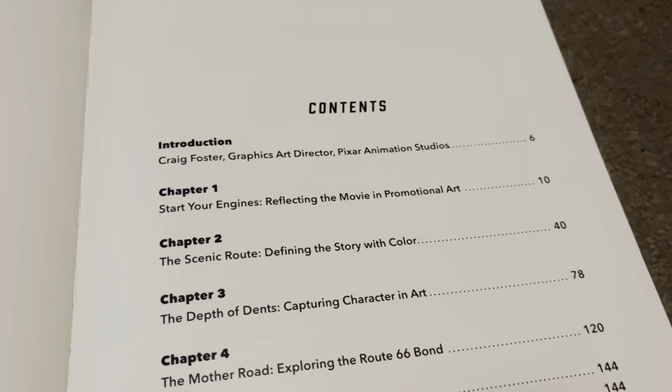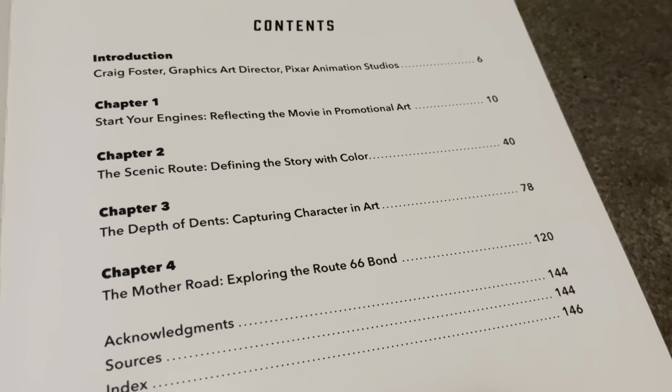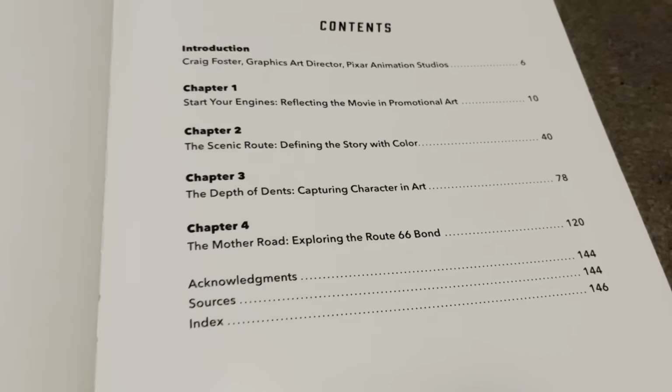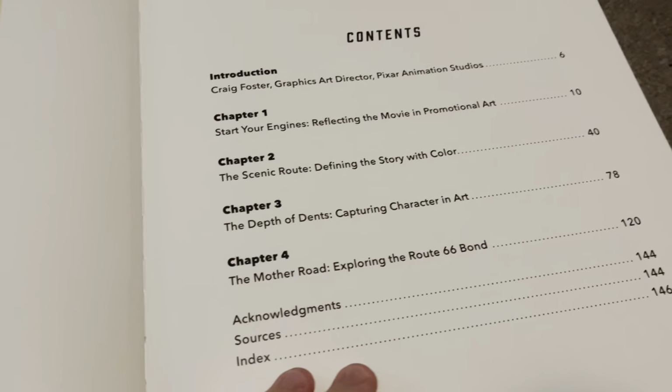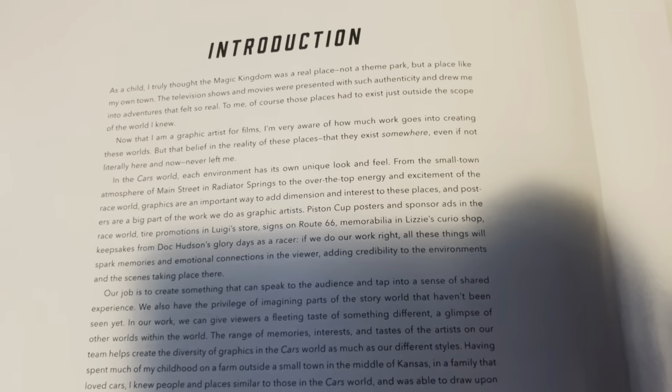So there's your contents of introduction. Chapter 1, this isn't really in order. I mean, it does have an order here, but you'll find that there's really interesting stuff throughout the entirety of the book. And then here is another cool graphic. Enough rambling about Cars Land. Let's get into some of this cool stuff. So there's an introduction. I won't read all that, but if you want to pause or put this in slow speed, you can go ahead and do that. Let's get right into it.